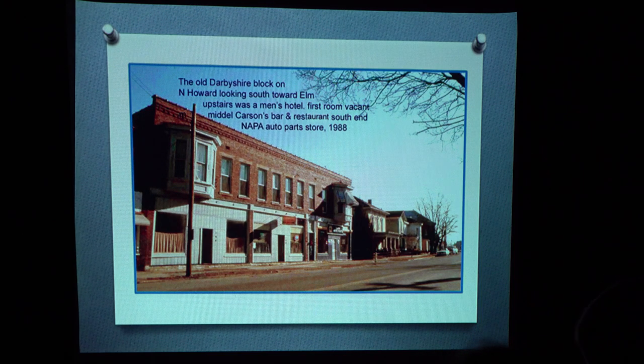I didn't know. Yeah, but they were rooms. And that's when Napa was there, and Butch's was next door to it. Well, they used to call it Carson's, but it was Butch's. The Napa store was there. Is that a post office? It was the post office, yeah, before the Napa store. Across the alley. Yeah, the post office.